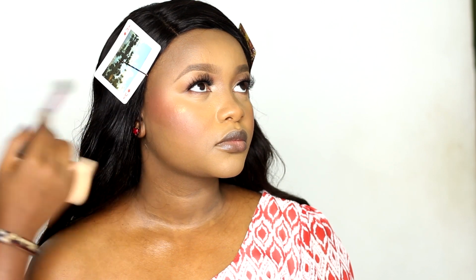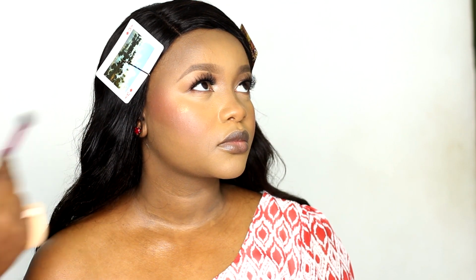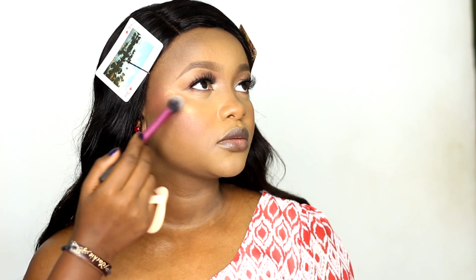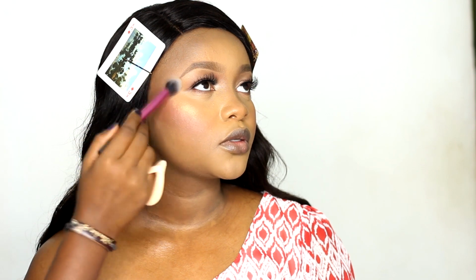Next up, I'm using Younger Beauty Glow Powder in Bam. Bam. I love it. It looks super good. I really, really love it. I wasn't trying to blind anybody. I just wanted it to look like it was coming from within. And I think we achieved that.